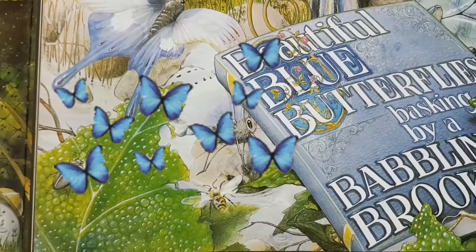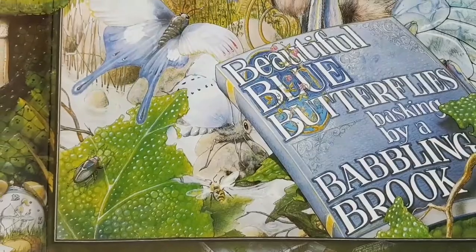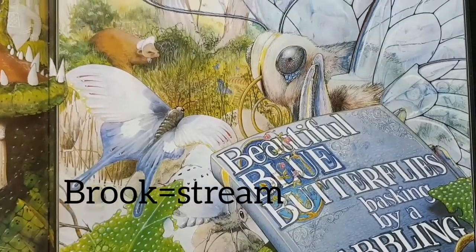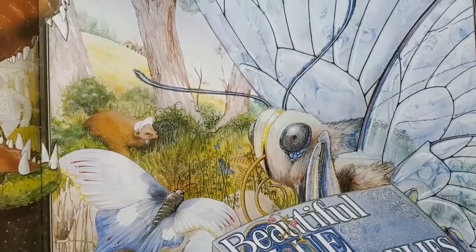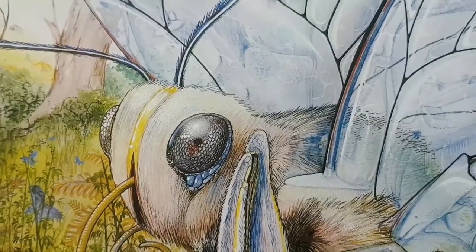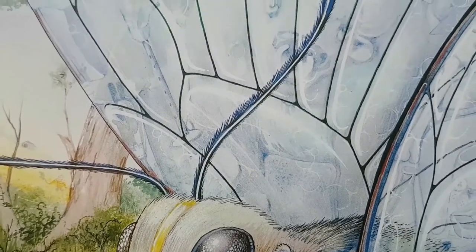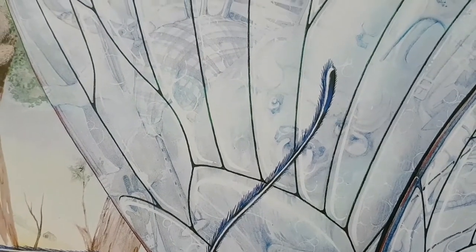Beautiful blue butterflies basking by a babbling brook. I'm giving you some hints of the things that you can find in the illustrations. Now I'm just going to give you a bit of a closer look, because there's illustrations in the wings of this butterfly.